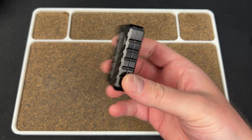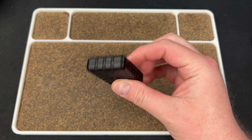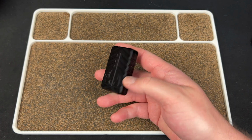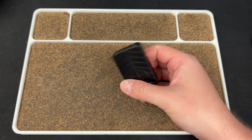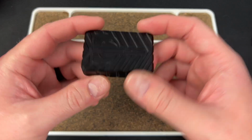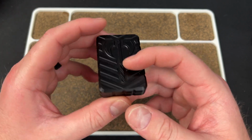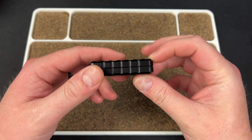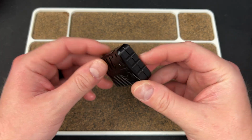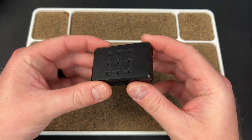This is the Dark Designs Nexus Fidget Slider, and they reached out to me on email and asked me to check this out. And I said, yeah, I'd like to check it out. It looks interesting. I went on their website. These are made out of, I believe, 5061 or 6061 aluminum, which is, I think, high grade aluminum. They're like 50-60 bucks. I think it depends on if you customize it or not.